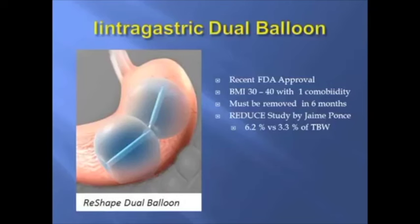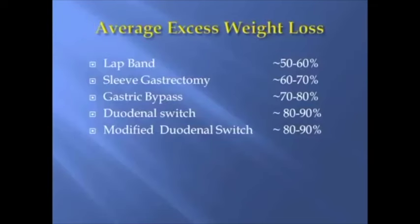So what type of weight loss do we see with these procedures? With the lap band, it's about 50%. Patients can lose up to 50% of their excess body weight. With the sleeve gastrectomy, it's about 60 to 70%. With the gastric bypass, it's about 70 to 80%. With the duodenal switch, it's about 80 to 90%. With the modified duodenal switch, it's also about 80 to 90%. So you can see why patients prefer going with a switch as opposed to some of these other procedures. But the sleeve gastrectomy and the gastric bypass are pretty close in terms of the percentage of weight loss.